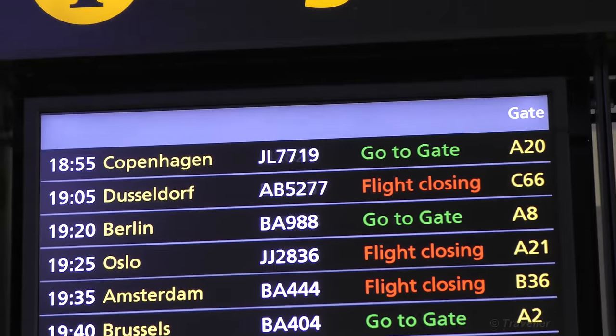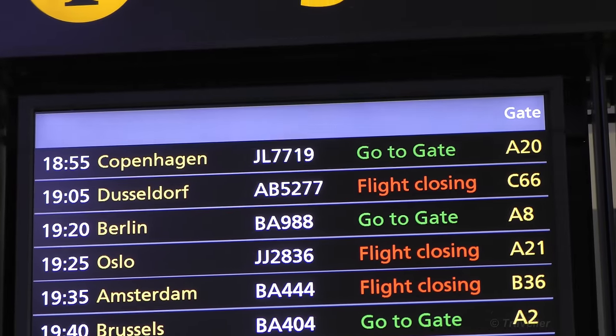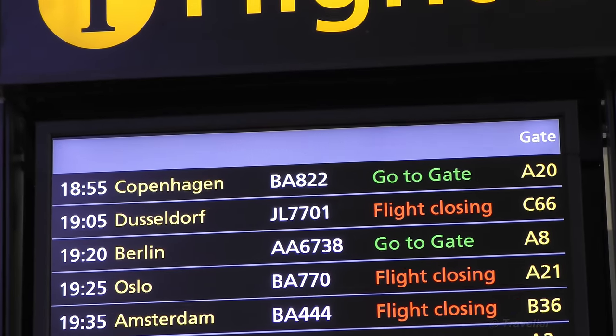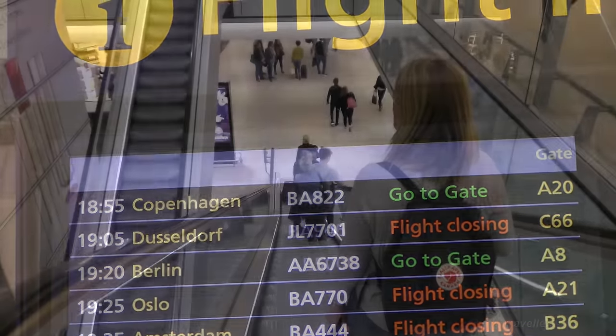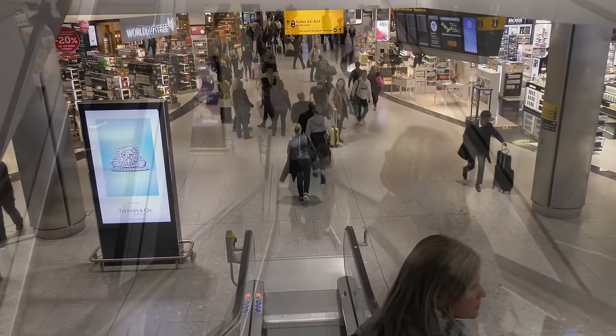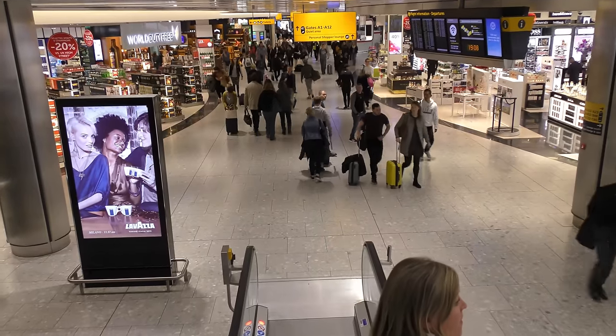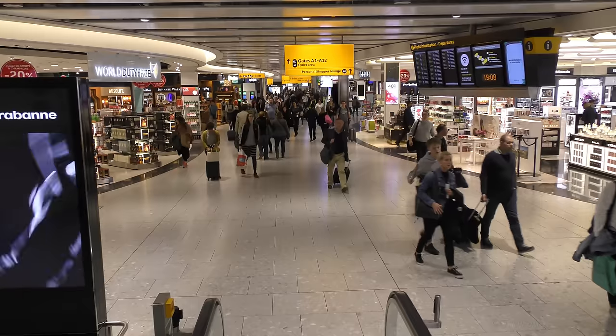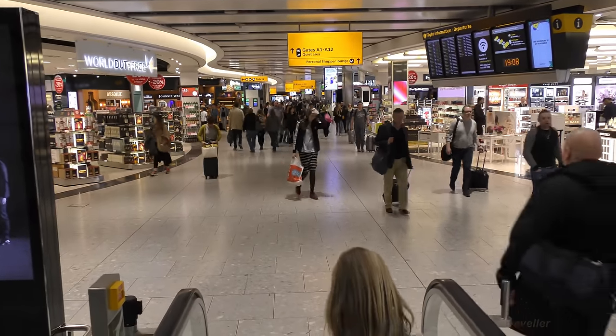Gate number finally turned up, it's gate A20. And instructions are to go to the gate. Let's find gate A20. So now we're heading downstairs, down to the gate area, down to our gate. That's A1 to 12. That's where we go the opposite. Okay, so we go the opposite direction. A1 to 12 down there.